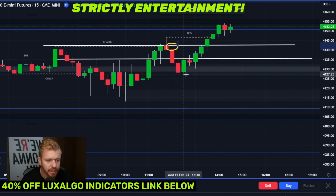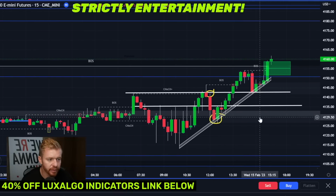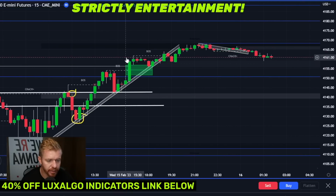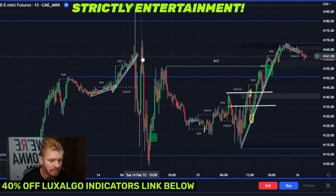And then you can see that pullback there, again sweeping liquidity and then spiking up there to the 55s. And then I think we pushed up here. Let's see where we pushed up to. And that was the end of the day there. So basically at the end of the day, we pushed up there to the 60s.